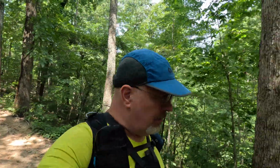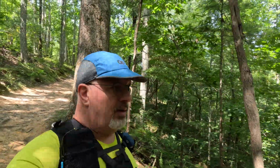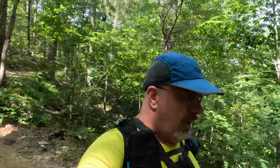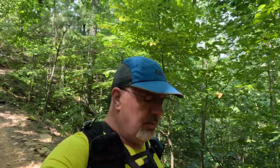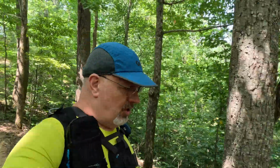Based on the parking lot, there's a few horses out here today on the trail, but I don't know if I'll encounter them or not. We'll see. But it's something new, and like I said, not too strenuous, which is good for what I'm looking for today. Probably going to get about 10 miles in or so and just enjoy the day. So I'm going to see what this trail has to offer, and we'll let you know as we go.